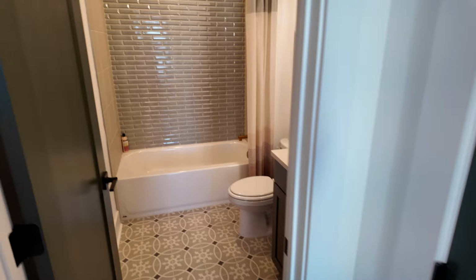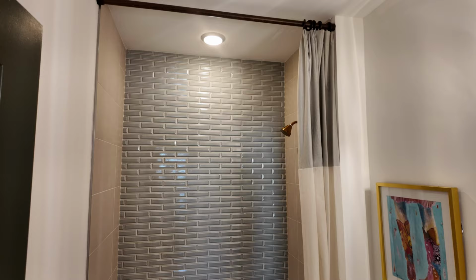Regen closet there. And it's got its private bathroom as well. This one has a tub shower combination. Again, you have the tile all the way up to the ceiling. We've got tall ceilings up here as well.